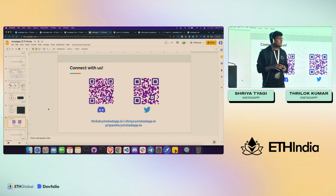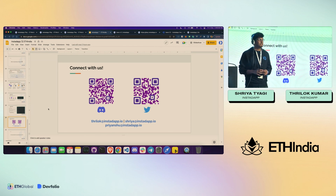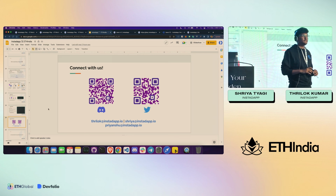But currently, the adding of connectors is done by the DAO. All right, makes sense. Thank you. Okay. Any other questions?